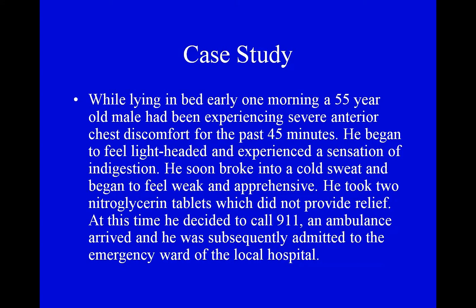So he's had that chest pain, the anterior or the front part of the chest. You can imagine he's probably got his hand up there on his chest. He started to feel lightheaded and kind of felt sick to his stomach, had sweating or diaphoresis, and had that apprehensive feeling of impending doom. Now, I bet most of us don't have nitroglycerin tablets. So what does that tell you about him?